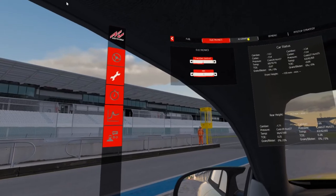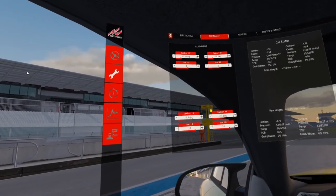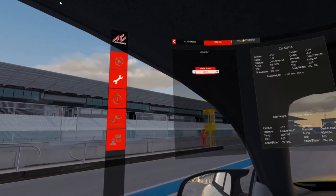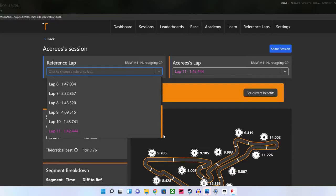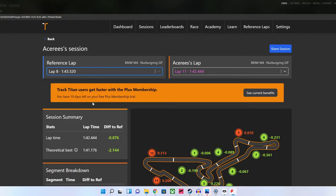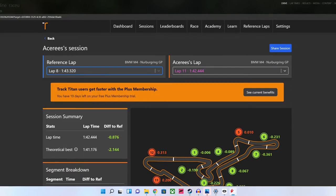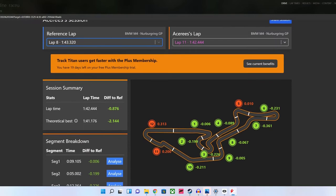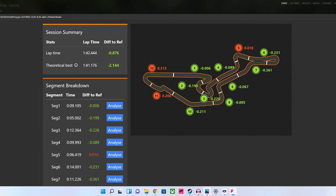I found changing the toe was what gave me a little bit more bite into the corners. Apart from that, it was quite easy to get this achievement. So looking at the telemetry now, I only took 11 laps to actually get this achievement. I compared it to my previous best. You can see from a map of Track Titan that it hasn't picked up that I've been doing the short GT sprint version of the track.